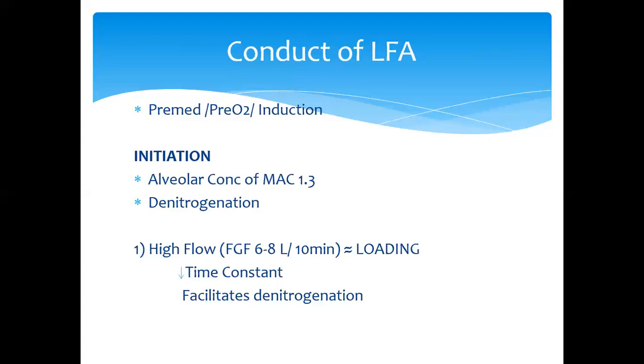If we use low flow gas, any changes we make at our anesthesia machine end would take 15, 16, or 18 minutes to affect the patient. When we use high flow gas, let us say our system volume is 6 liters and I am using 6 liters of gas, my time constant becomes 1 minute.